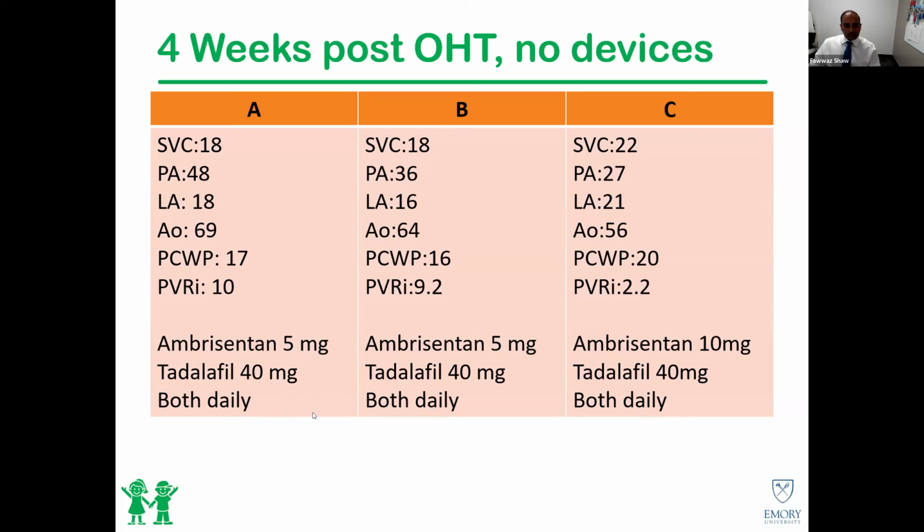They were all managed with tadalafil and ambrisentan. Typically, for the higher PVR patients, they will all come out of the operating room with inhaled nitric oxide and 100% FiO2, which we'll try to quickly wean to 60% FiO2. And then once extubated, they get started on tadalafil, and then a second agent is usually added if the pulmonary vascular resistance remains high at the 4-week cath.